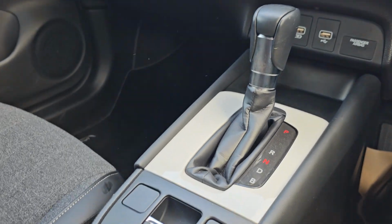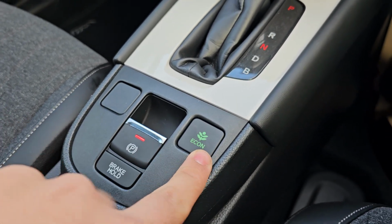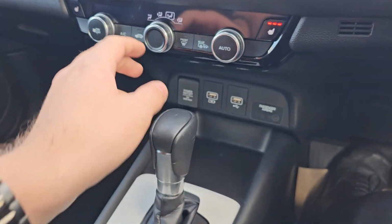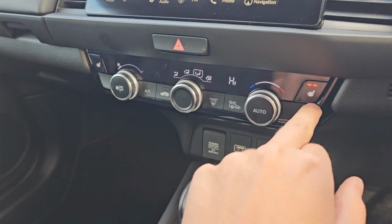And then of course, jumping inside the car, we've got your electric handbrake with brake hold. We've got your economy mode just there. And of course, we also have your eCVT gearbox. We've then got your climate control in the middle, as you can see there, with 2 front heated seats.